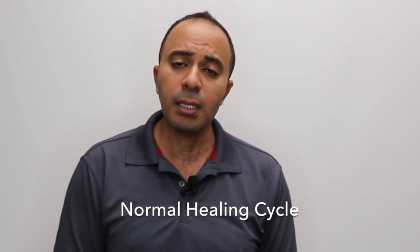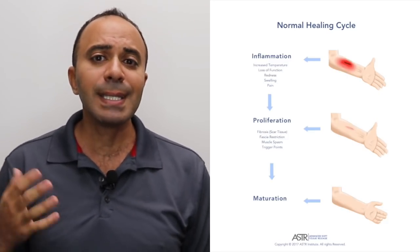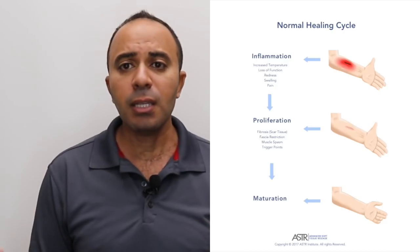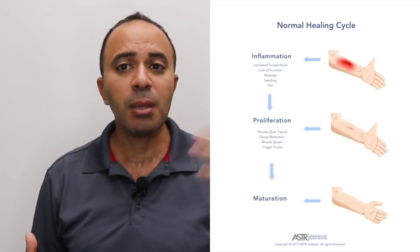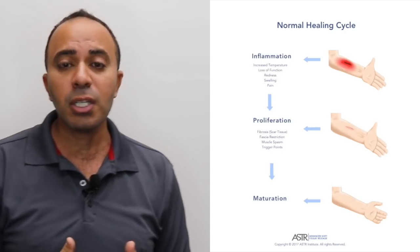So first, the normal healing cycle. Our body has to go through 3 stages in order to heal. The first stage is inflammation. Again, I use an external paper cut for visualization, but the same process happens internally with an accident, trauma, poor posture, poor body mechanics, or any injury. The body has to go through those 3 stages. If it went through those 3 stages, that means the body healed and there's no back pain or no conditions.